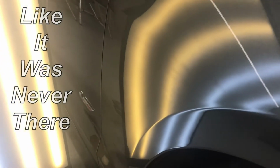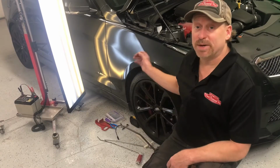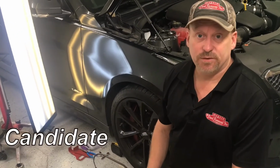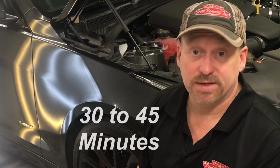Another flawless repair like it was never there. So if you do have damages that are in comparison to this, you can stop by to see if your car is a candidate for paintless dent repair. It generally takes about 30 to 45 minutes of repair time.